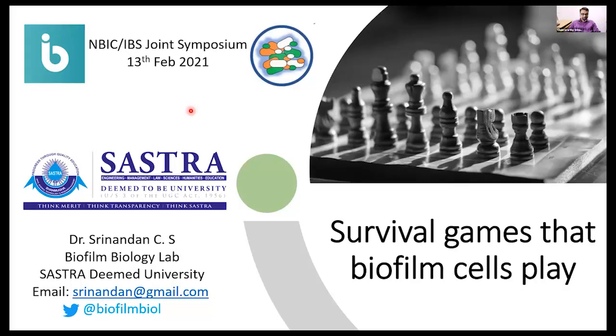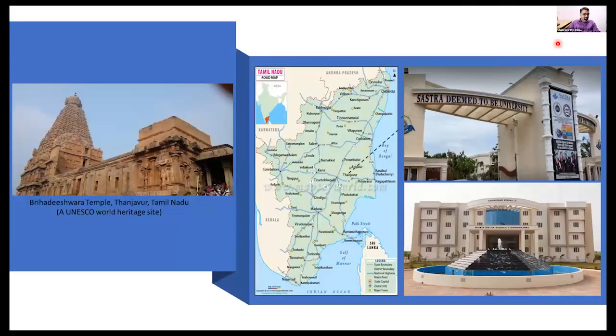So I'll first introduce you to the place where I am. I'm down south in India, in Tanjavur. It's one of the historic places where our university is located. For example, it was ruled by the ancient Chola dynasty, which ruled for nearly 1,500 years. And there is a very big, beautiful Brihadishvara temple. I invite all of you, if possible, when you come to India, please have a trip over here to Tanjavur.